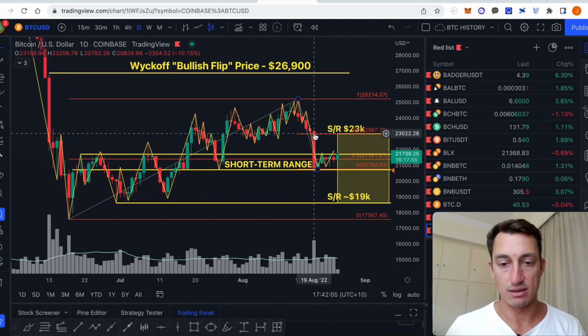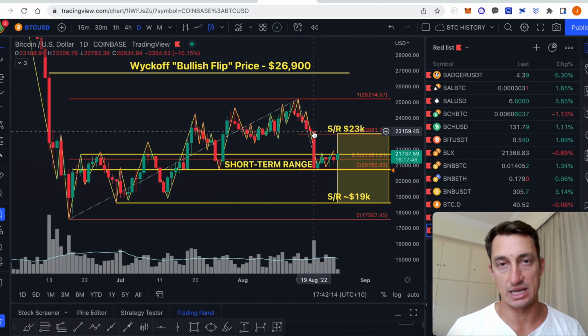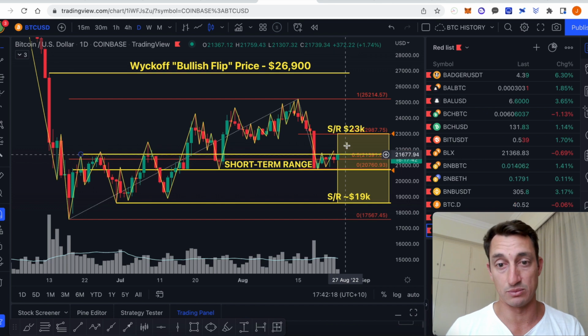We see this again on the 19th of August. Increased volume, increased volatility, increased price range. We need to get above the top of that bar at 23,200 to start to flip this thing back to the bulls for the short term, because we're on a short term time frame.